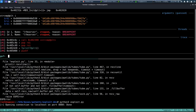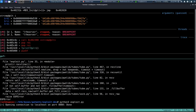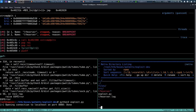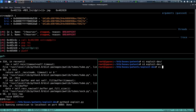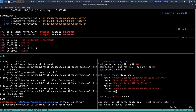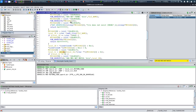What? This is bizarre. This is not what I expected. Let's look at my payload real quick. Exploit. Yeah, let's go in exploit dev, vi exploit.py. Yeah, that's not what I expected. So we're doing string compare, and all of them are identical.